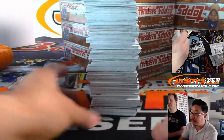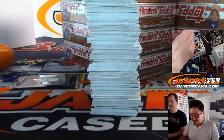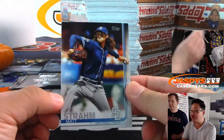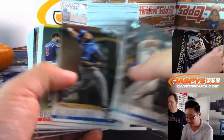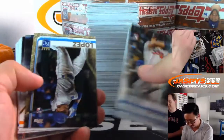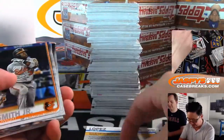$680, so that team's gone. All right. Stack one. I know they're a little off camera, but trust me, we're not skimming off the top. All right, good luck, everybody. Here we go. Got Nicky Lopez to 2019.